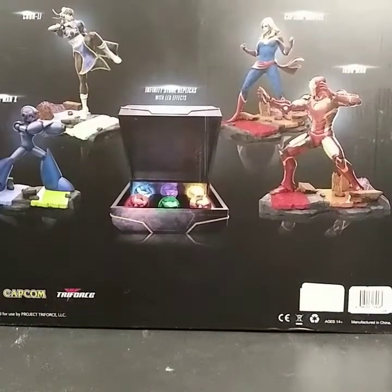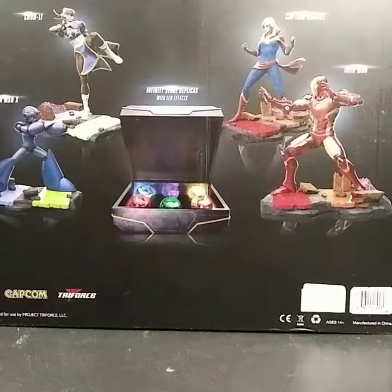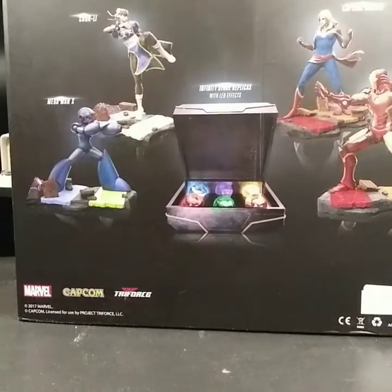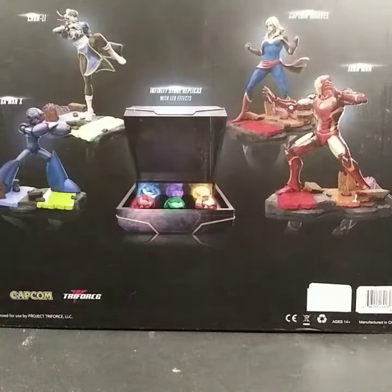Because why not? In all honesty, all I wanted out of this was Mega Man and the Infinity Stones. Which is why I got it. Because I get a discount and coupons. So, and it's $80. Even $80, you can buy this and sell each of those for $20 apiece and make all your money back and still have a game and the Infinity Stones. Or you can keep what you want, it doesn't matter.